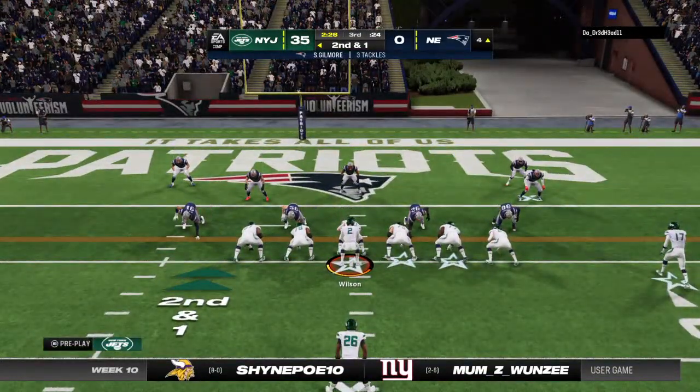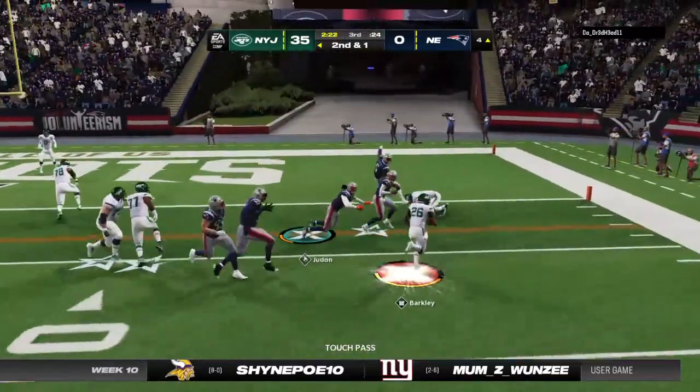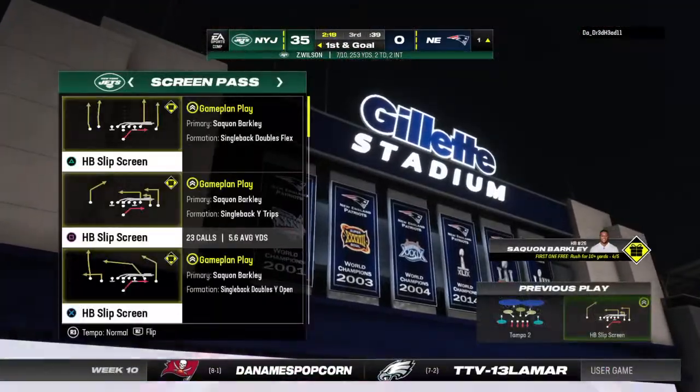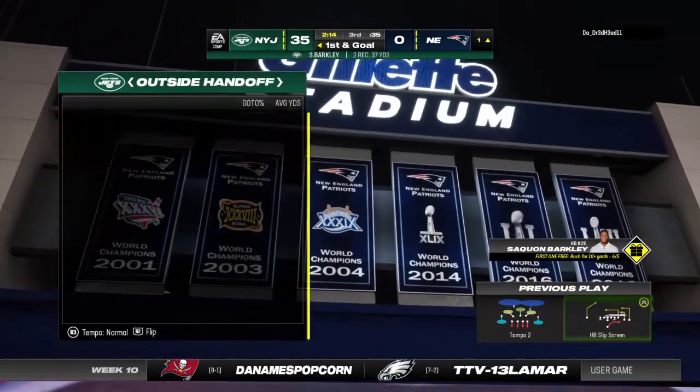Pretty good room to run on that last play. Yeah, they didn't get a first down, but still, you'll take runs like that each and every time, won't you? And he'll be brought down right on the edge of the goal line at about the 1-yard line. It's a 3-yard pickup, and that sets up a 1st and goal.